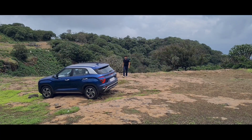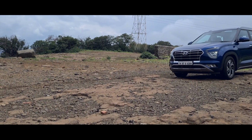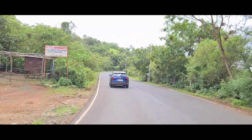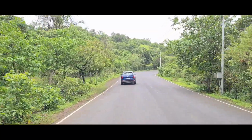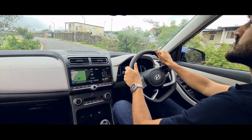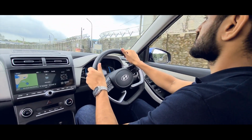Bidding goodbye to such a beautiful setting is the most difficult part, to say the least. But owing to the new normal, we had to head back to ensure no norms were desecrated. While the thought of returning was disheartening, the notion of driving the all-new Creta back gave us a gleeful chuckle.